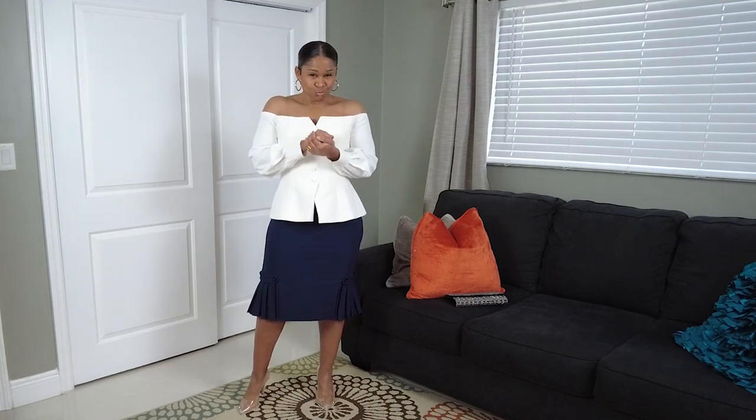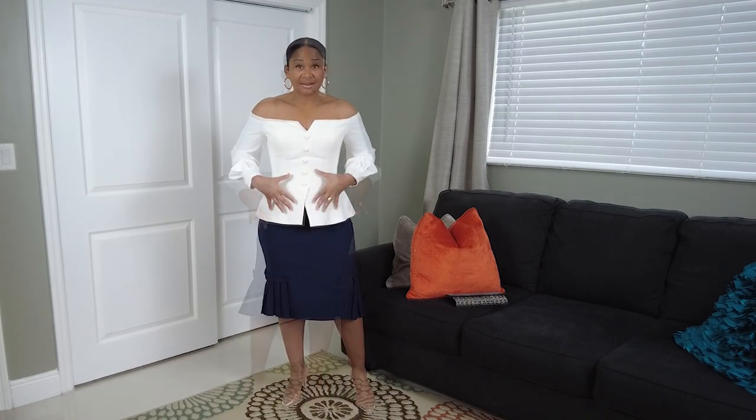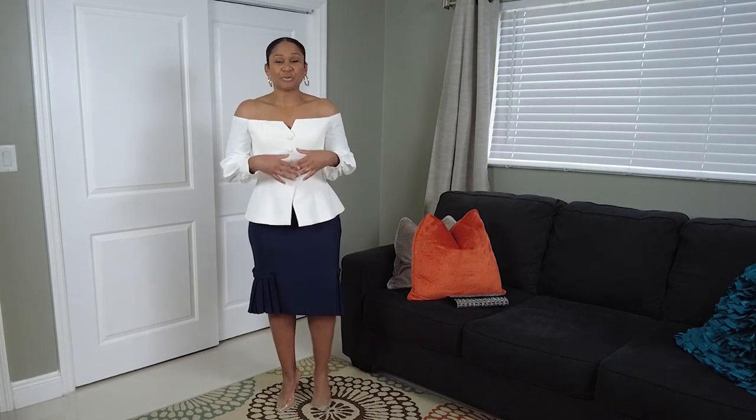And the reason why I'm not a fan of spandex is because it tends to cling on my derriere. So I usually wear things that go over the skirt because I don't want anything to bring too much attention to the derriere.